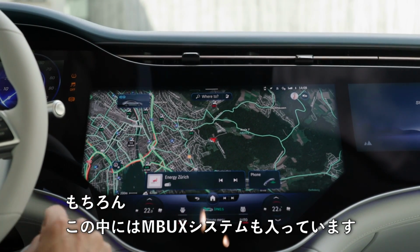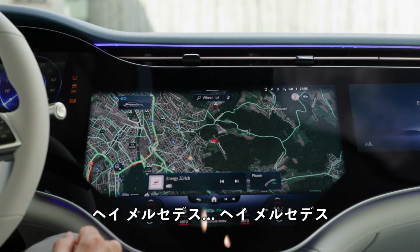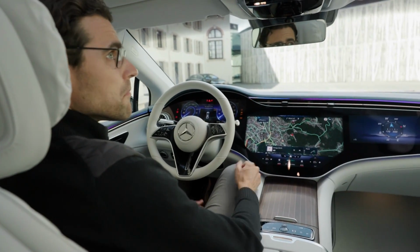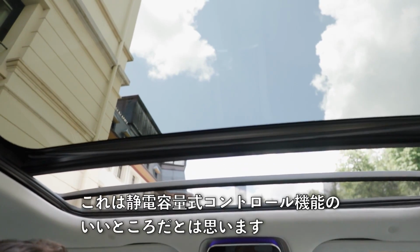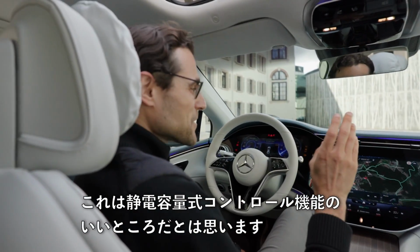Of course, there's also this MBUX system in here. Hey Mercedes. How can I help? Open the sunroof. I'm opening the sunroof. Nice. This of course really cool. Then you can save some of the capacitive control functions and so on.